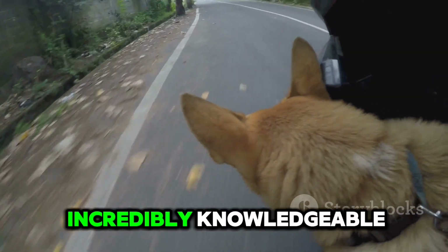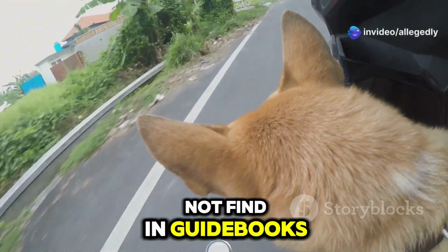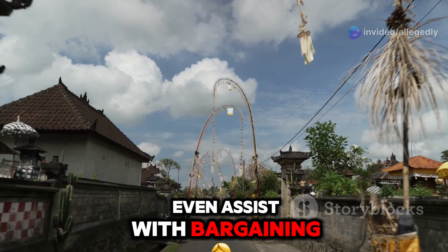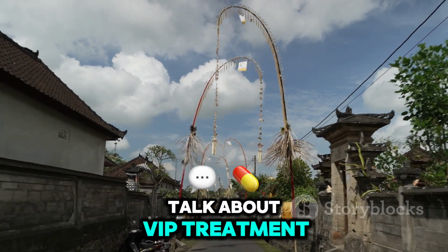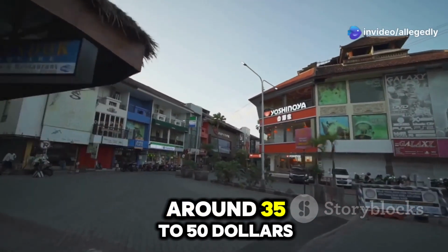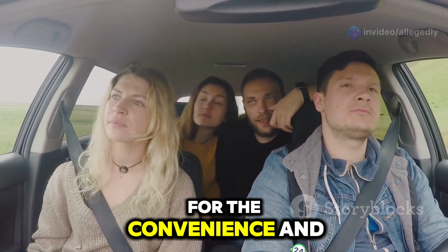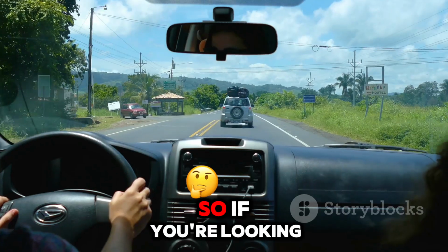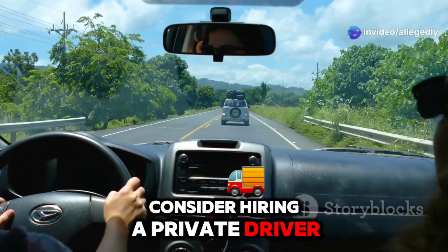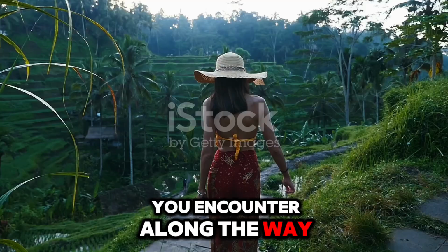Private drivers in Bali are incredibly knowledgeable and can often take you to off-the-beaten-path destinations that you might not find in guidebooks. They can also help you plan your itinerary, recommend local restaurants, and even assist with bargaining at markets. Talk about VIP treatment. And the best part, hiring a private driver for an entire day will typically cost you around $35 to $50, which, when split between a group of friends, becomes a very reasonable expense for the convenience and personalized service you receive. So, if you're looking for a stress-free and comfortable way to explore Bali, consider hiring a private driver. You'll be amazed by the hidden gems you discover and the warm hospitality you encounter along the way.